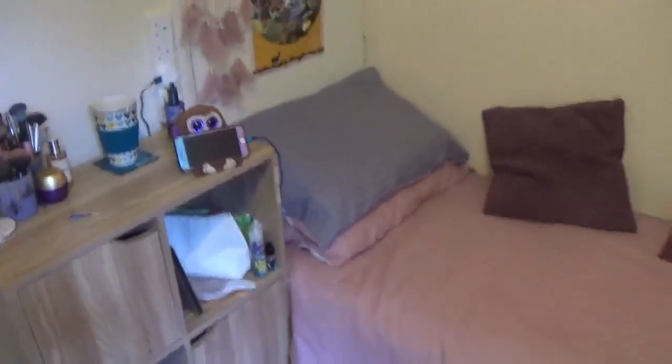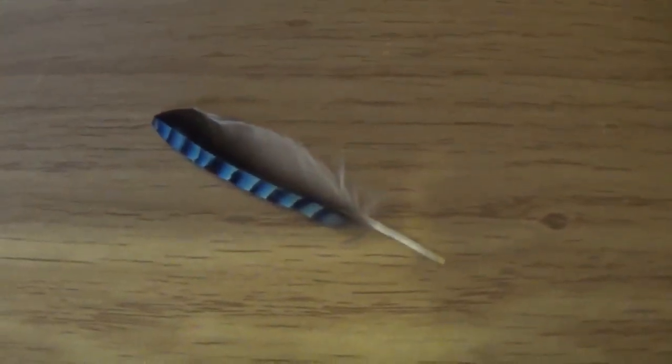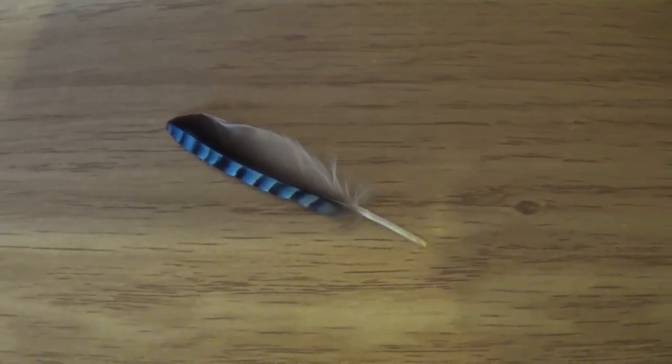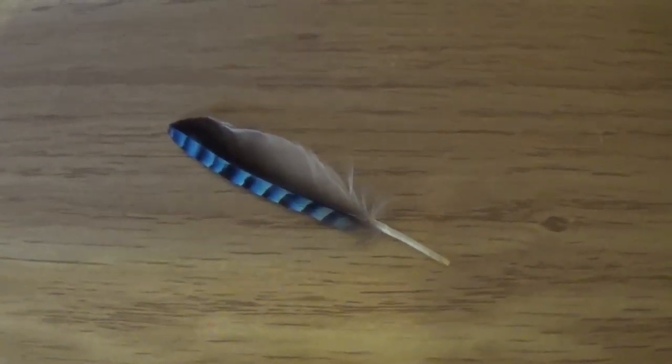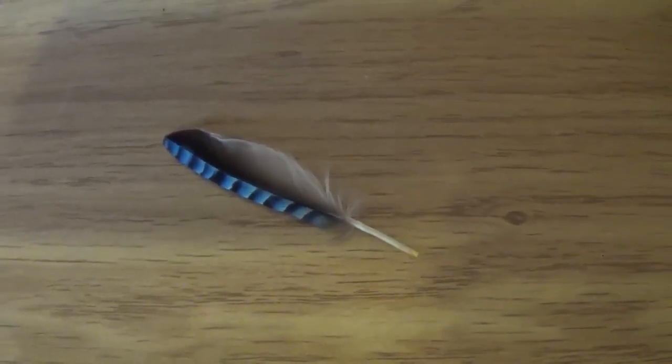So yes, we have the bed, the guest bed. I do have a snooze on there occasionally late at night. Oh, one thing I wanted to show you while I was out in the woods the other day. I found this awesome, beautiful feather on the ground. So if anybody knows what kind of bird this has come from, please let me know. I have no idea about birds, but what a beautiful colour. I was well chuffed with that find. I'm not sure what I want to do with it, but it's there anyway.